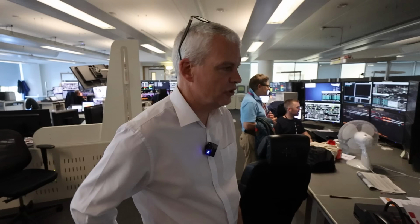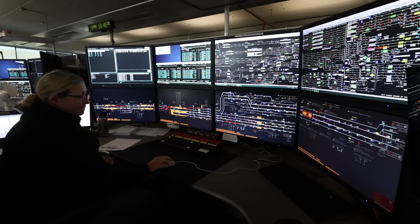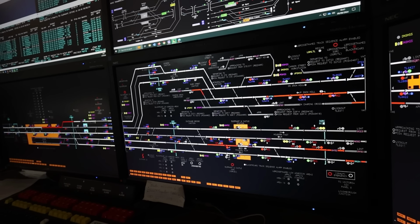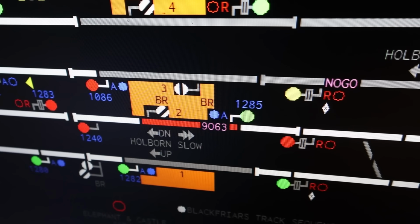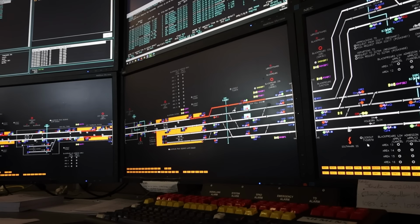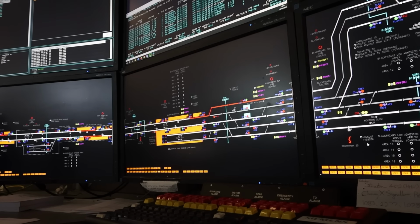We're in the Thameslink core pod here at Three Bridges ROC. This workstation is core south, and the one just to the left there is core central. So this takes you from just outside London Bridge Station on the approach to London Bridge on lines 4 and 5 and platforms 4 and 5 at London Bridge Station. It then takes you on the Snow Hill lines up into Blackfriars Station, and then on through the Thameslink core towards Farringdon.